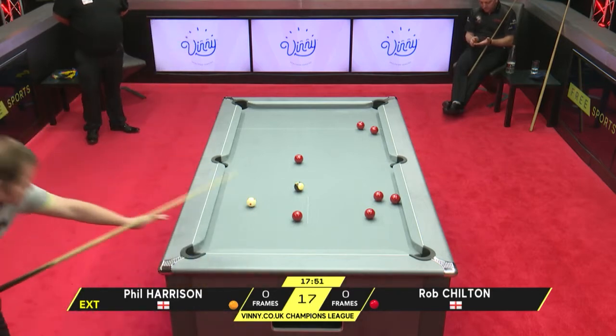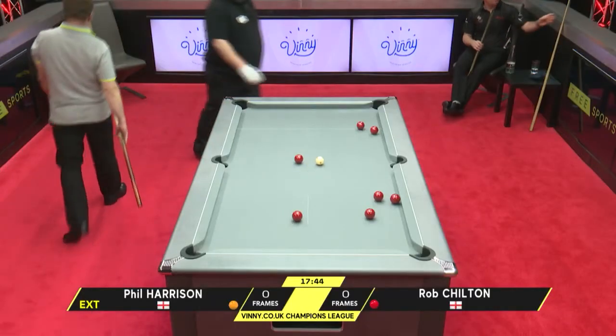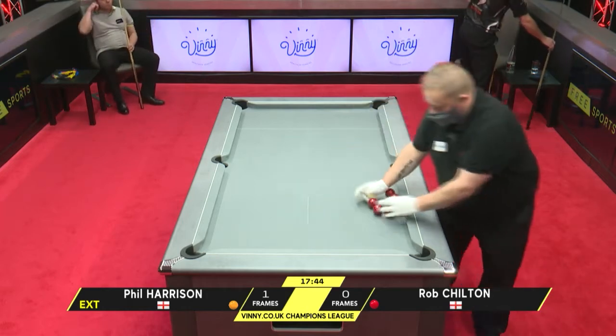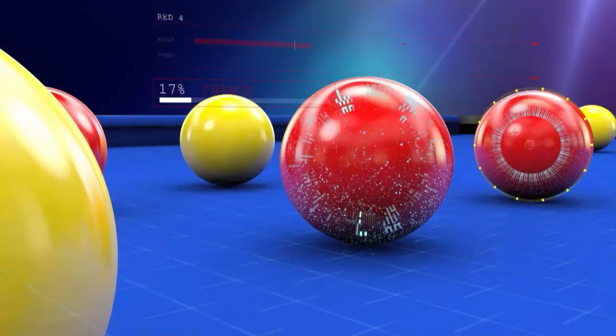The start here from Phil, though. What a break, and he's used the extension wisely, you have to say, now that he's made the clearance. He looks at it now, doesn't he? He really does. Could be in for a cracking finale here. Rob Chilton would have watched that and thought, all right, anything you can do?